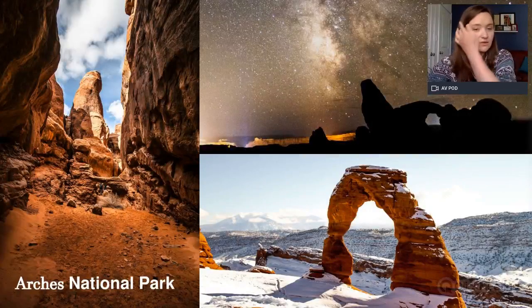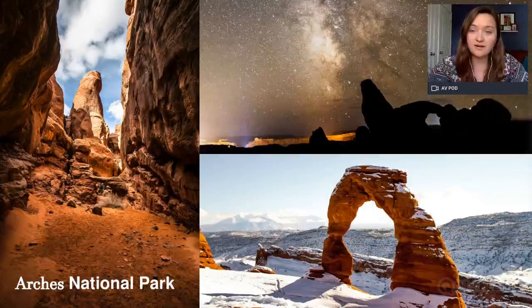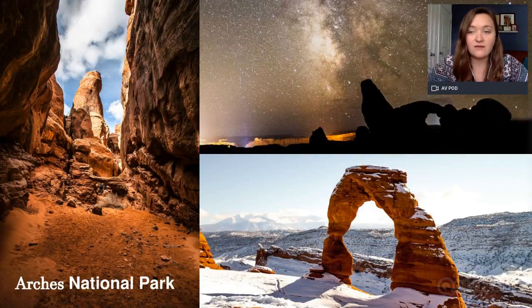So Moab is where you would access Arches National Park, and I just wanted to get into our best recommendations for how to experience the most solitude there. On the left, the picture is of the Fiery Furnace, which is protected from becoming congested because you actually need a permit to hike there. We also recommend booking a guided ranger hike because it's been called a labyrinth in there.